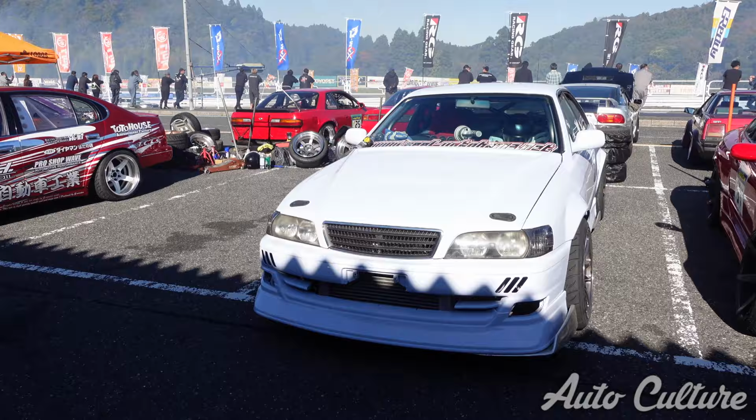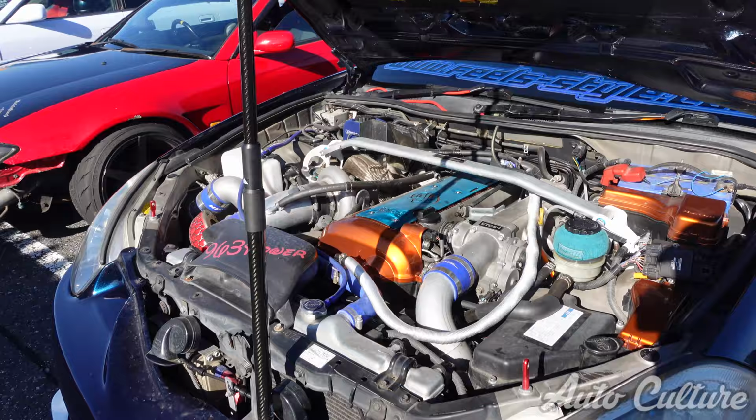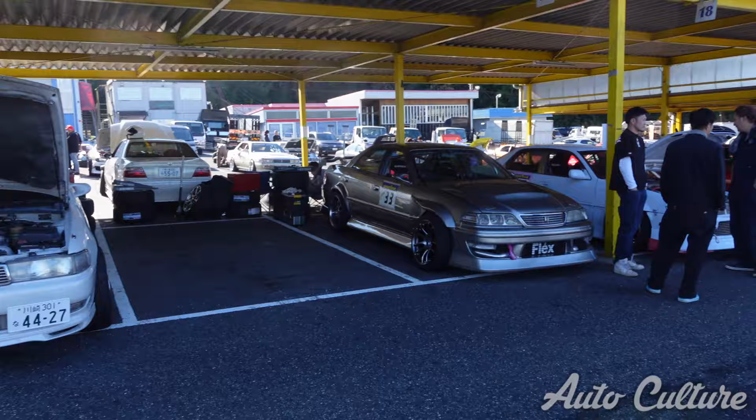So that was another one of my really old friends. He drives this Verossa right here. Take a closer look at this. Really, really nice looking car. He said it's the first time in 4 years to come to Mobara to drive today, so he's feeling a little bit nervous apparently.